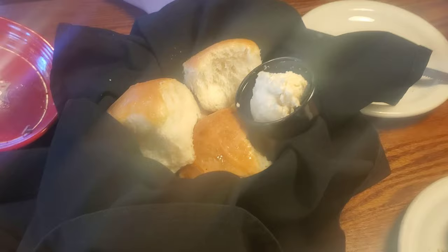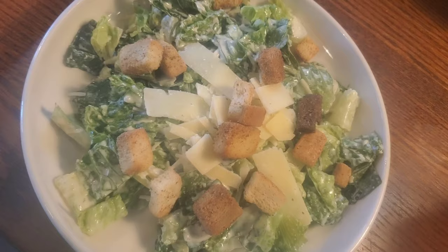Good stuff. So they brought us some bread. Now what kind of butter did they say that was? Honey butter. Probably looks good. See what you think. Try that honey butter. While he's buttering that roll, look at this Caesar salad that I got. That is unbelievable. I love Caesar salads. It's one of my favorite things. All right, honey, what do you think about that? Good stuff? Real good and fresh. Them rolls are amazing.